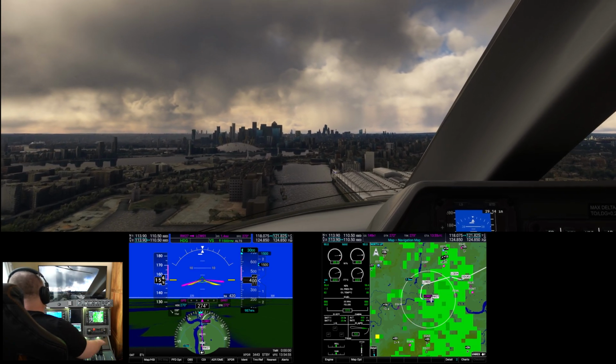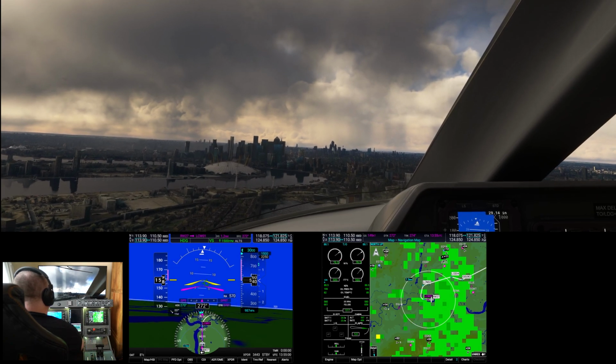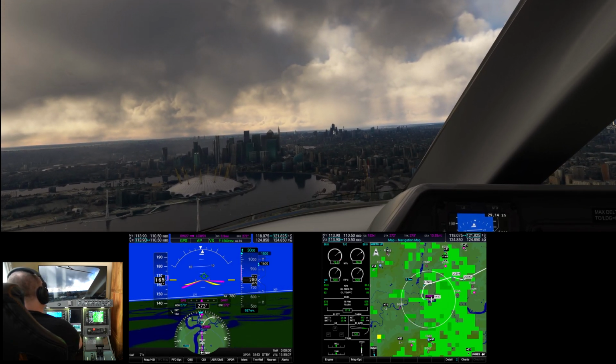There's the Excel Centre down there. Just back off the throttle a little bit so we don't exceed our speed. And we're going to go autopilot since we're over 600 feet. And then nav mode so we can make our first turn.